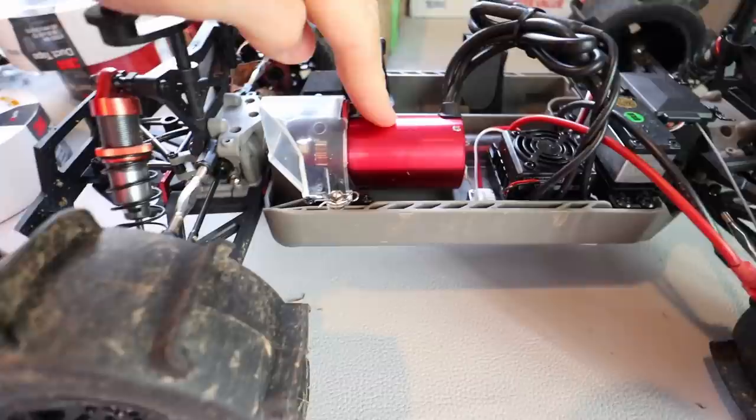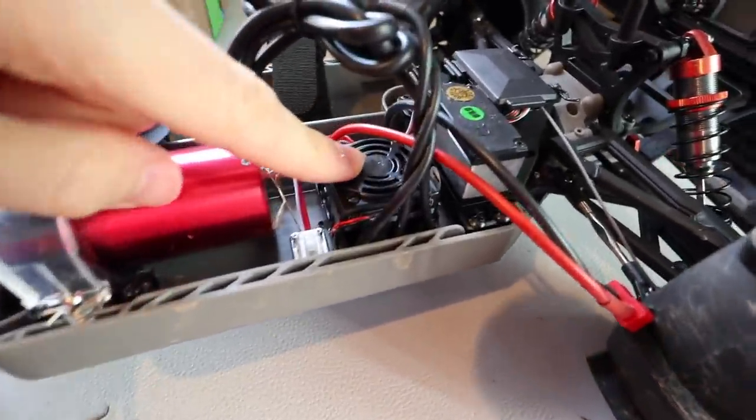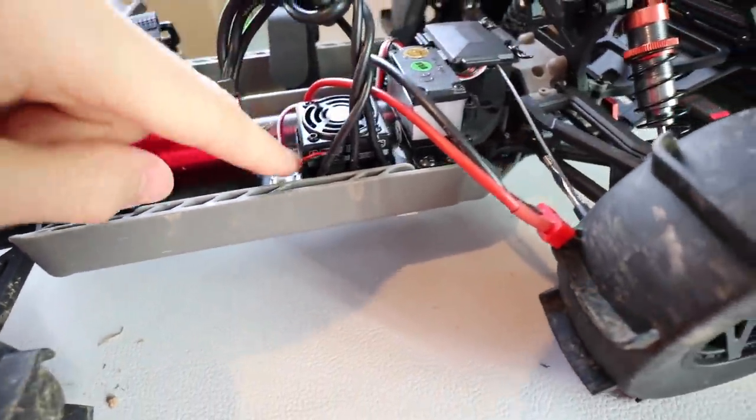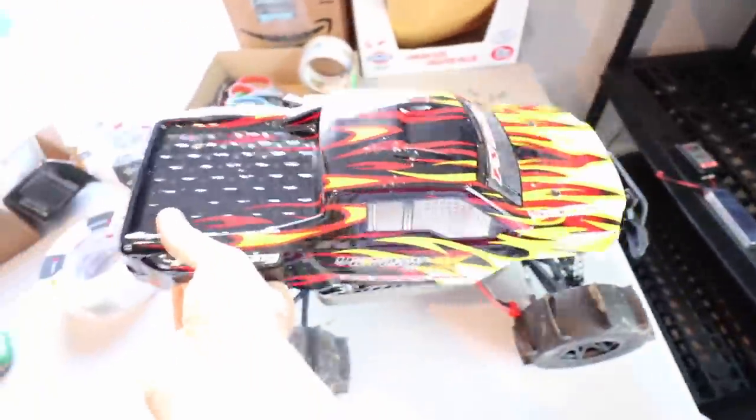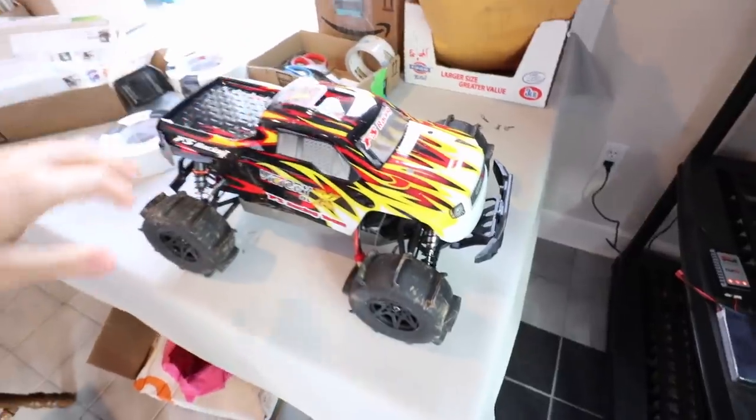This car's got a huge electric motor right there. It's even got a computer processor with a fan on it. Got the battery charging right there. Here is the cover for it, so it's an awesome red color. Oh yeah, check that out.